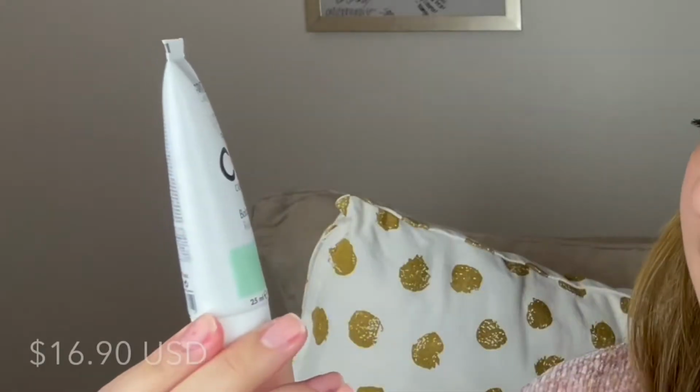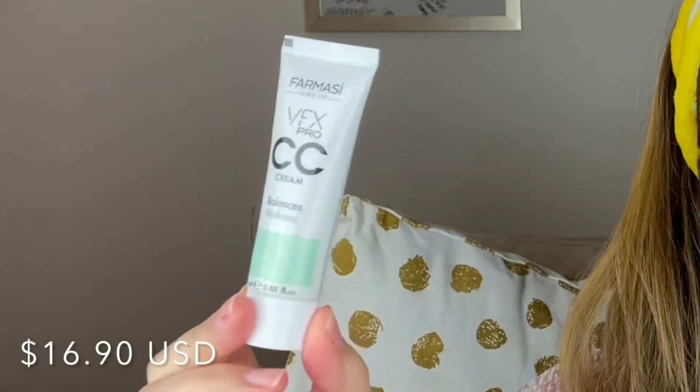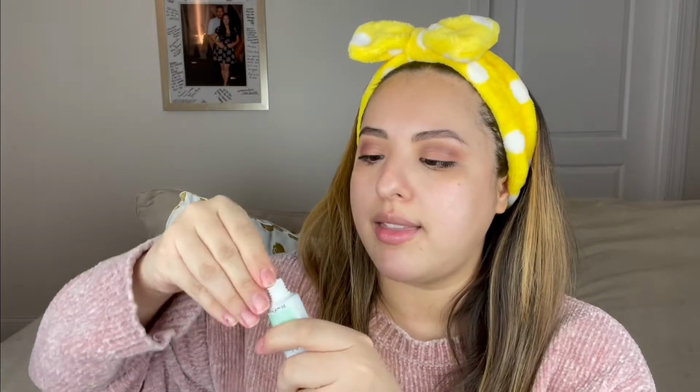So here it is. It's a plastic tube and it contains 0.85 fluid ounces, which is very small. It doesn't contain a lot, so I'm hoping that a little bit goes a long way. I'm just gonna take this aluminum piece off. I'm gonna put some here on the back of my hand. I want to see how this looks. This is not a running formula. It's just a little bit here. And as you guys can see, it is not moving.